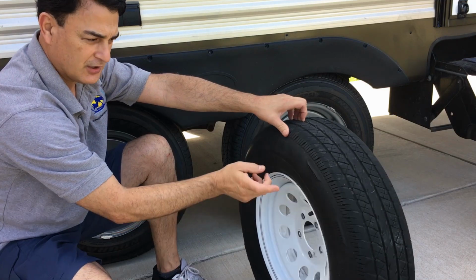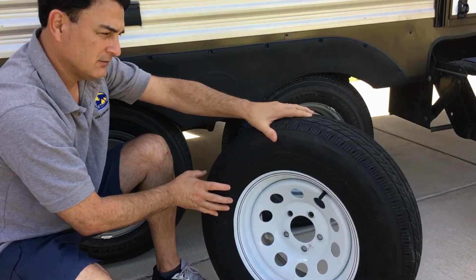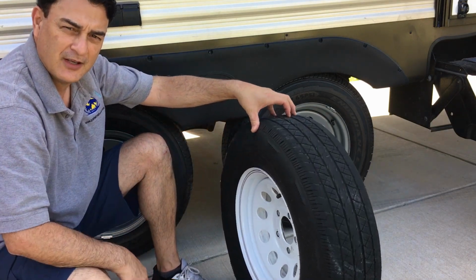Every trip, make sure you check your tire pressure. It's all listed on here what the tire pressure is supposed to be. Just take a good visual look at your tires, make sure they look good. Have a safe trip.